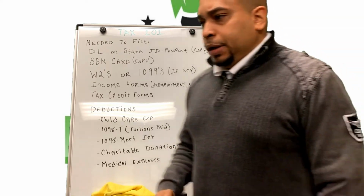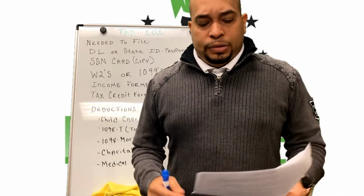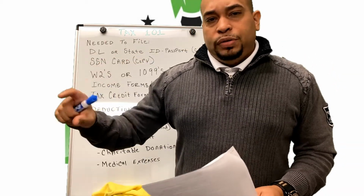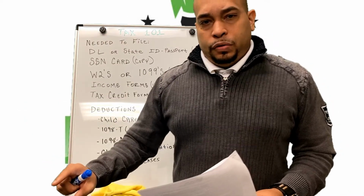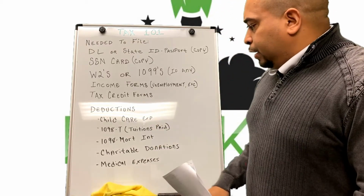1098 mortgage interest is pretty much your home, right? So if you purchased a home and you own a house, your bank is going to send you a 1098 mortgage interest statement. And on there, you're going to be able to see the amount of interest that you paid for your house and the taxes that you paid as well. Your tax preparer is definitely going to need that as well, so that way they can put that as a deduction.